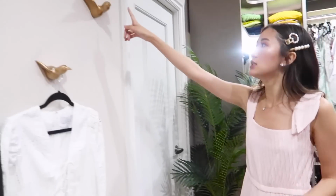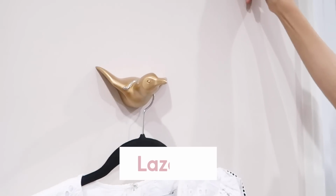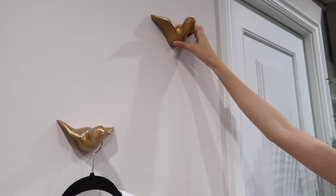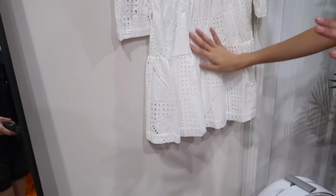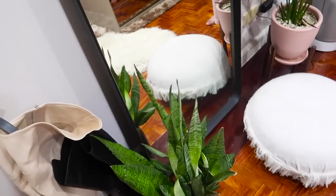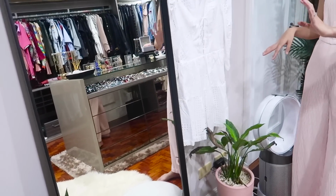I also purchased these. I call them sparrow hooks. But I think they're just seagulls. That's what's written on Lazada. It says seagull hooks or something. And we drilled it into here so that I can put all of my unworn clothes here, or the clothes that I still have to take a photo of for my archives. And then we've got more plants here. These are live plants naman. They're not usually here. We usually bring them out and then put them back in when the sun is set.